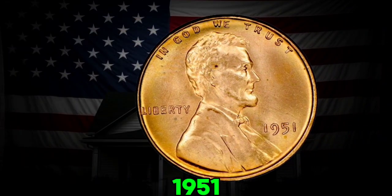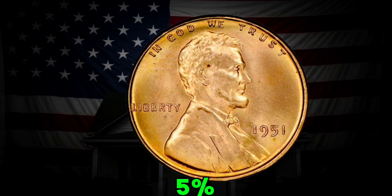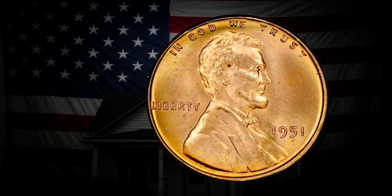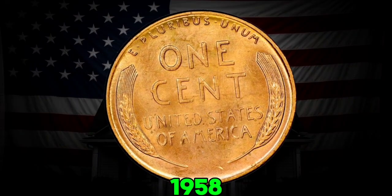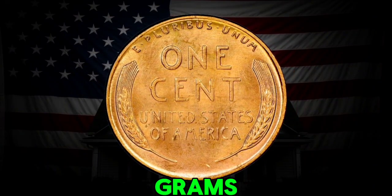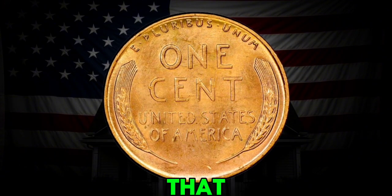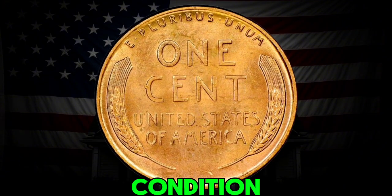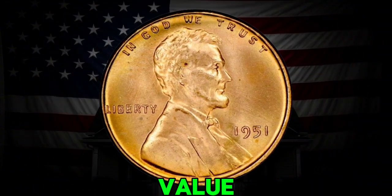The 1951 wheat penny has a composition of 95% copper and 5% tin and zinc, consistent with cents minted between 1909 and 1958. Each coin weighs about 3.11 grams and has a diameter of 19 millimeters, with a plain edge. In circulated condition, most 1951 pennies are common and hold a modest collector value.